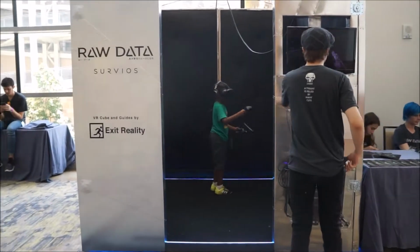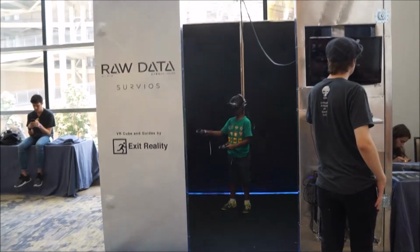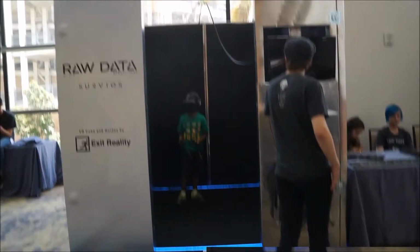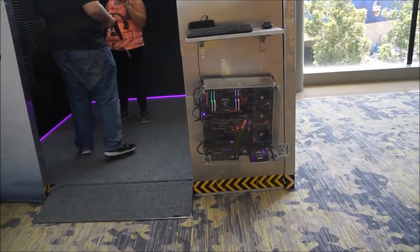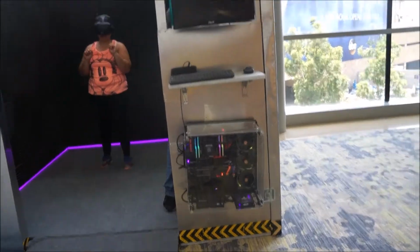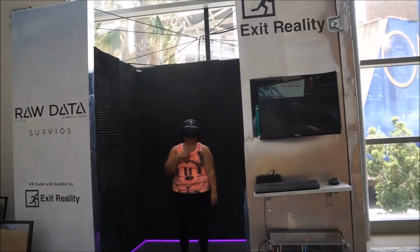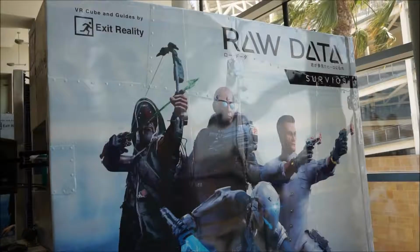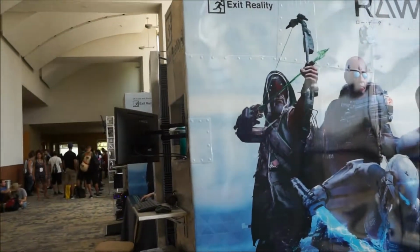VR cubes. And guys. Fancy PC. Three fans. Basically, an open top pod.